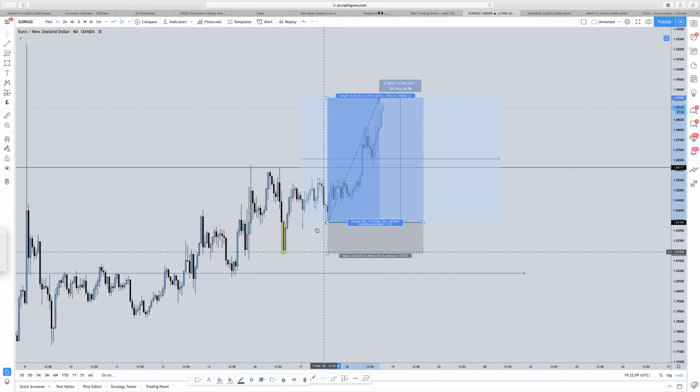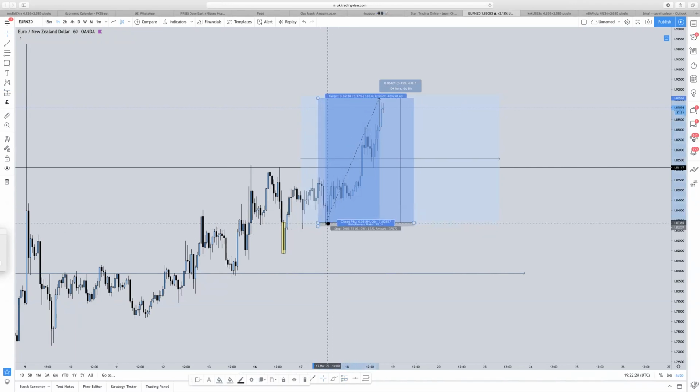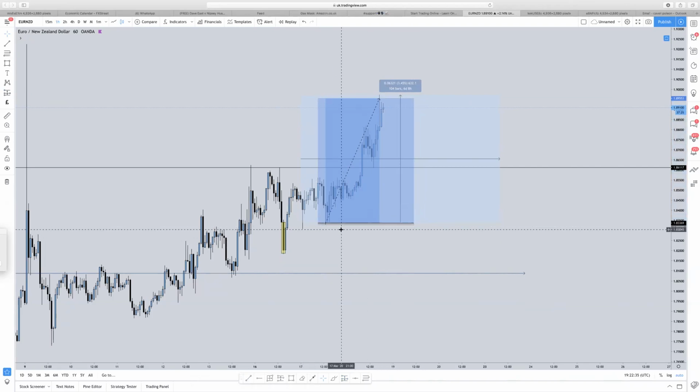Now, in regards to how I had this trade set up, I only went for 50% of this candle because I was looking to see if price went lower than that, I would have had another entry, but price didn't. Price literally came to the top. It didn't really give us any drawdown, guys. It gave us 10 pips. A 10 pip drawdown, and he's still being profit today.